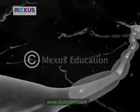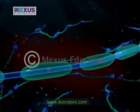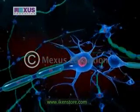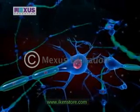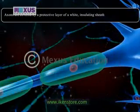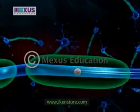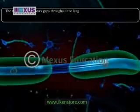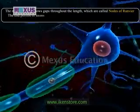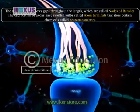The axon, also called the nerve fiber, is a long process of a neuron cell body. The axon is specialized to carry messages. An axon of one neuron may have enough branches to make contact with as many as 1,000 other neurons. Axons are covered by a protective layer of a white insulating sheet called myelin sheath. The myelin sheath shows gaps throughout the length, which are called nodes of Ranvier. The end portion of axons have swollen bulbs called axon terminals that store certain chemicals called neurotransmitters.